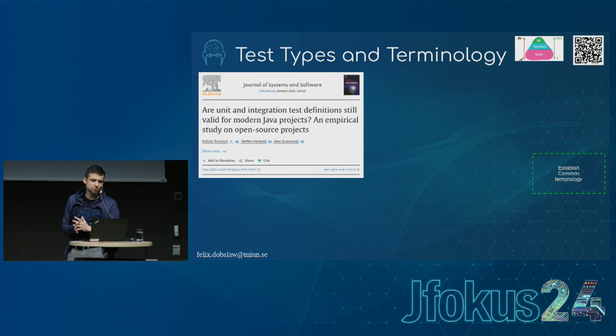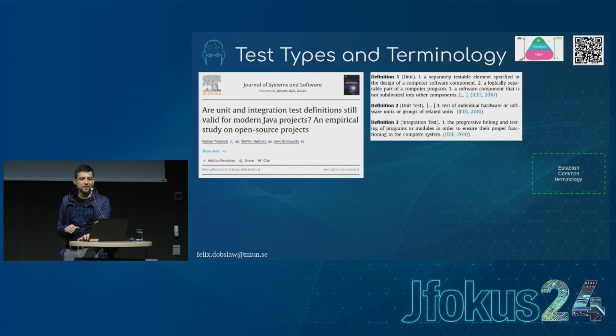I also want to throw in test types and terminology as a thing that should be discussed, I think, because is there common terminology we're using? Not always, and so we have to really make sure that we establish a good common terminology. IEEE is a standard body, and they've tried to define what a unit is, a unit test, integration test, very technical. I don't even know if this seems somewhat contradictory. I'm trying to follow this.